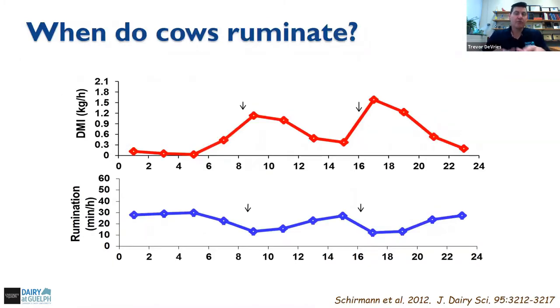Thinking about this from a practical standpoint, and leading into some of the thoughts around that, we need to think about when cows actually ruminate. And again, rumination is going to occur primarily when cows are not eating, right? So I think that's pretty clear.